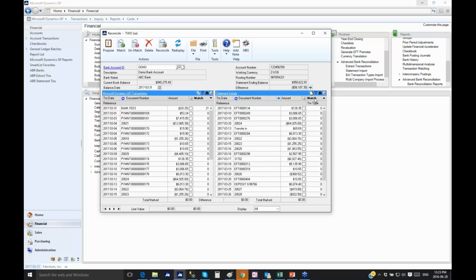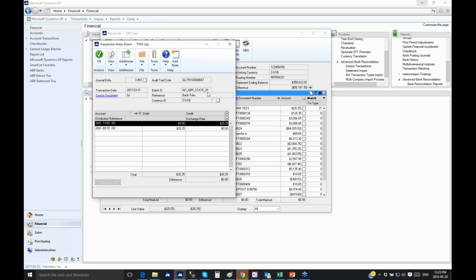I'm going to do the same thing on the right-hand side. And now I'm seeing my item 21, which is the example I talked about earlier. Upon importing my bank statement, a GL transaction was automatically created and automatically matched to that bank statement. So other than importing the bank statement, I have nothing to do, and that transaction is taken care of. I can drill onto that transaction just to show you, and the fact that the batch ID starts with NCABR indicates that this is a journal entry that was posted as part of that import process.